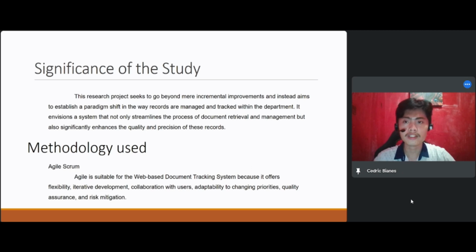Significance of the study. This research project seeks to go beyond mere incremental improvements and instead aims to establish a paradigm shift in the way records are managed and tracked within the department. Instead of just making small improvements, our research project is all about making a big change in how we handle records. We want to completely transform the way we do things. Imagine a future where finding and managing documents is effortless, like a well-oiled machine.